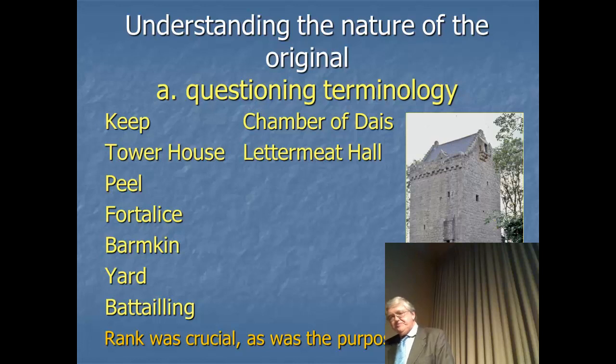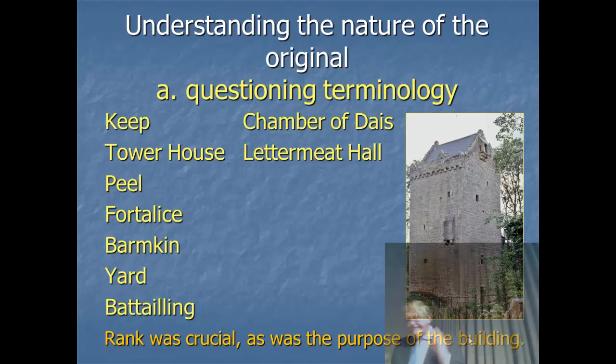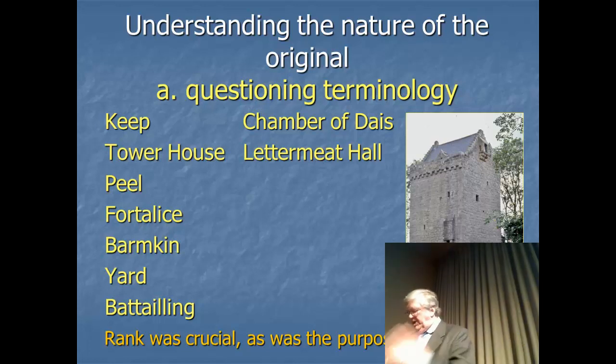Now, it's a bit didactic, and I'm sorry for that, but the time has come really to nail a few things. If we're going to understand what we find in houses, you've got to understand what the origin was. And much of what I'm going to suggest to you is wrong terminology derives from Gibbon and Ross. 1. No Scottish tower bears the slightest resemblance to a Norman keep. 2. The word tower house is a 19th century invention, save one.